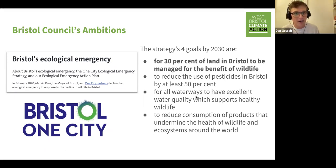It was great in 2020 for Bristol to declare an ecological emergency, which now legally means that the environment is hopefully being represented, but we're really still keen to see more action happening on the ground. Within the ecological emergency, they released a strategy that fits under the Bristol One City initiative. The four main bullet points that I wanted to extract are, first, they're looking to have 30% of land in Bristol managed for the benefit of wildlife. There's obviously a bit of nuance in that definition, but that's at least looking at 30% of all land that they currently manage to be promoting, whether that's pollinators, or habitats for hedgehogs, or tree planting. It's basically sharing that land or sparing that land for wildlife.